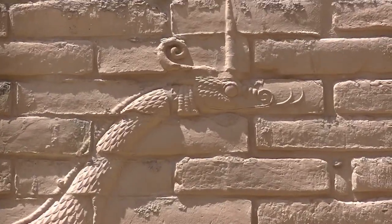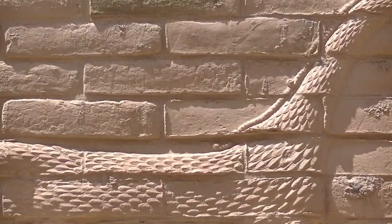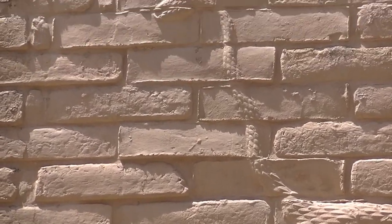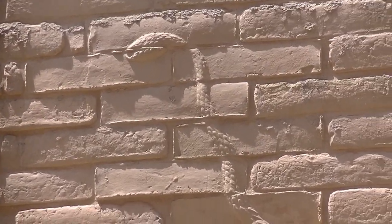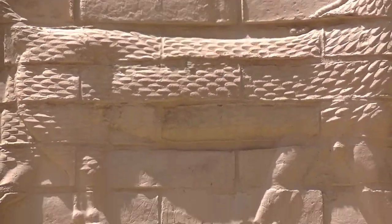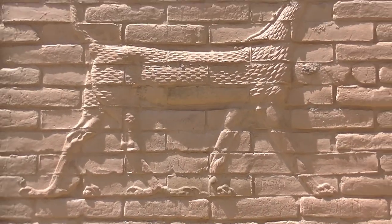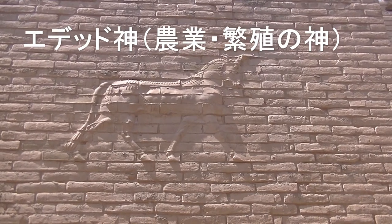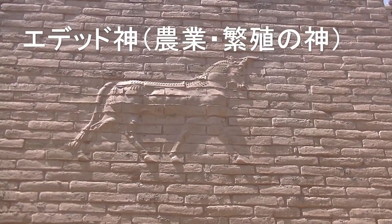The tail is like a snake, and the end of the tail is the end of a scorpion. Four legs like the legs of a lion, back legs like the legs of an eagle. An imagination, but it was a religious symbol. The main god in Babylonian language, the god of Eden, the god of fertility, the god of thunder, the god of agriculture.